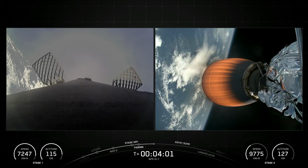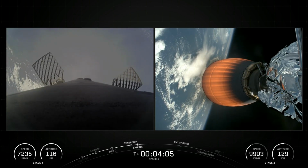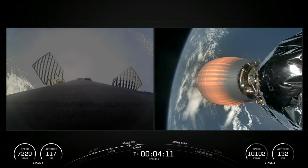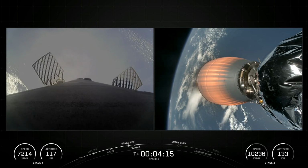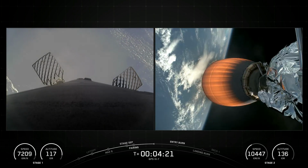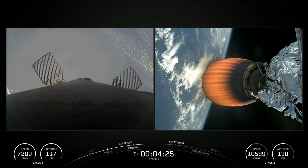Next major milestone coming up will be just past the T+6 minute mark, which will be the first stage's entry burn. For the entry burn, we'll be relighting 3 of the M1D engines on the first stage, starting with the center E9 engine, followed shortly after by the E1 and E5 engines. This will help slow down the vehicle as it passes back into Earth's denser, lower atmosphere. We need to slow it down to reduce re-entry forces, which ultimately helps us recover and reuse the first stage.